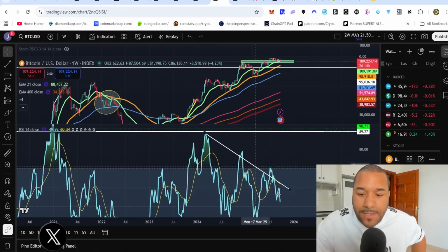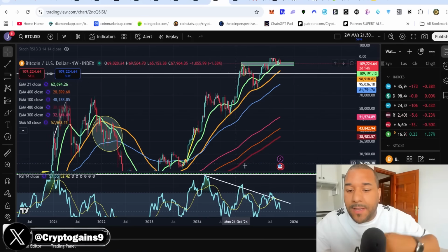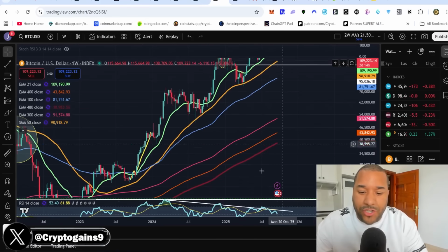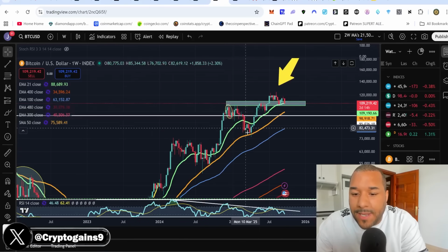Because until you see this RSI start to come up really high, that's really when new money is going to be coming in, when it can break above this, because it's bringing more excitement. Everybody wants to get in, and then you can see it as well. Otherwise, this just shows weakness when the RSI is low. It's like people are just rotating money that they already have. So that's what we're seeing here.